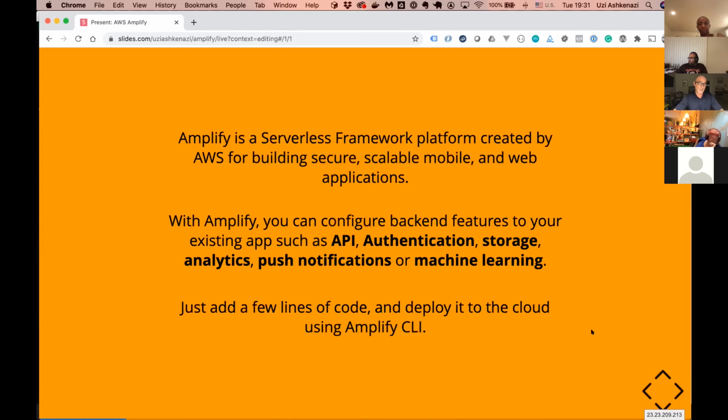And AWS created Amplify precisely for that, which allows you to take an app, any Vue app, and add a backend to it, set up an API, REST, or GraphQL, whichever one you want to use. Have authentication, have storage for user uploaded content, run analytics, push notifications, and so on and so forth. And everything is fairly simple.